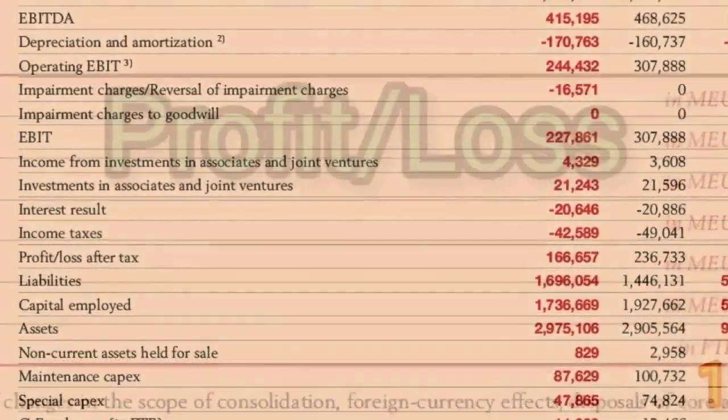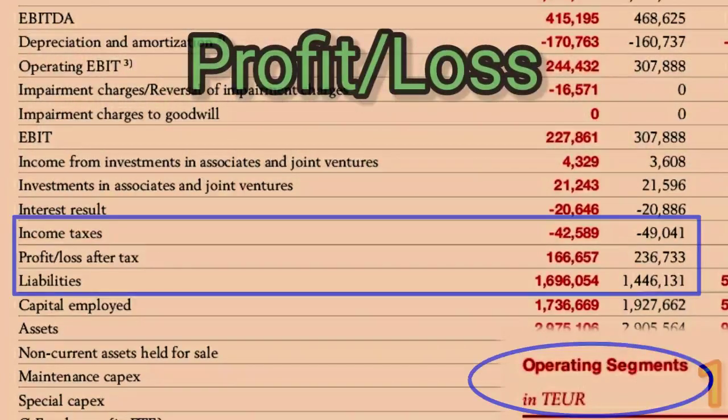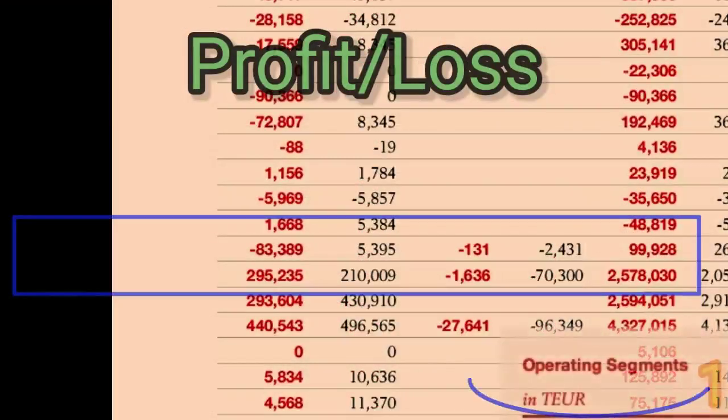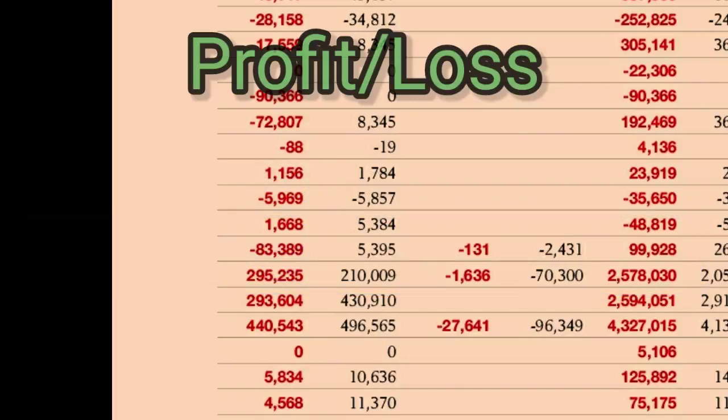Profit loss after tax for each segment in 2020 were 166,657,000, 16,791,000, and negative 83,389,000 euros. Yes, you heard correctly. That is a loss for the North American segment. The North American segment, however, is a relatively new segment, so it may take a little extra effort and time to generate a profit from there. The company overall, however, did generate a profit in 2020.